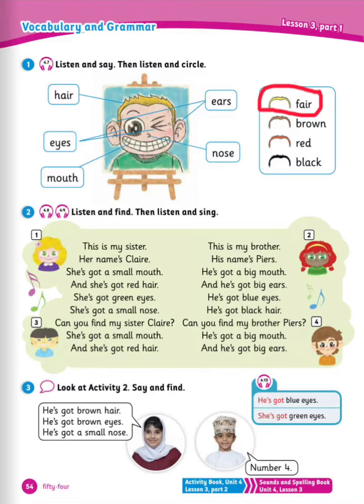Exercise number 3. Look at activity 2, say and find. Let's read the dialogue. He's got brown hair. He's got brown eyes. He's got a small nose. Number 4.